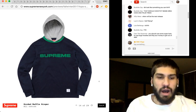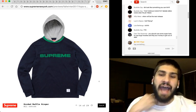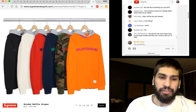Next, we have the hooded waffle ringer. Again, something I'm not really a fan of. I don't really like how they just add hoodies onto crew necks like that. The camo colorway is pretty fire, though, with the red Supreme embroidered across.